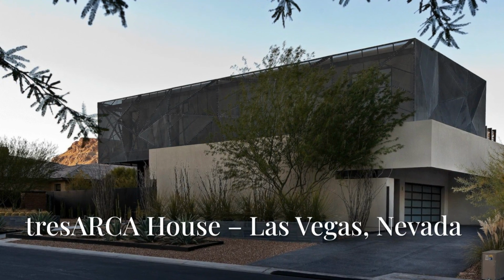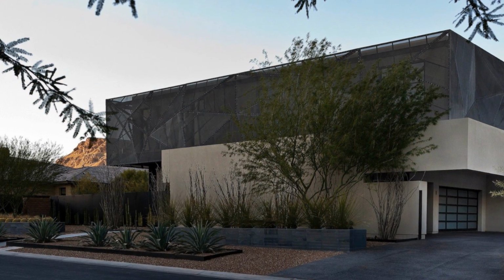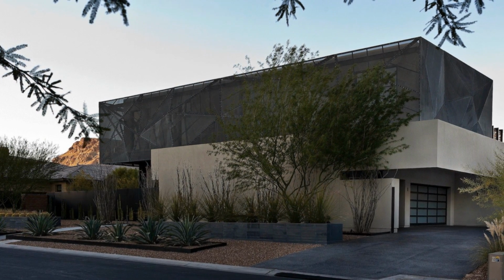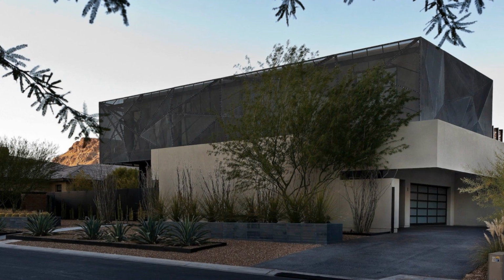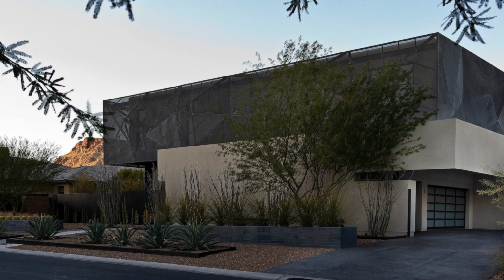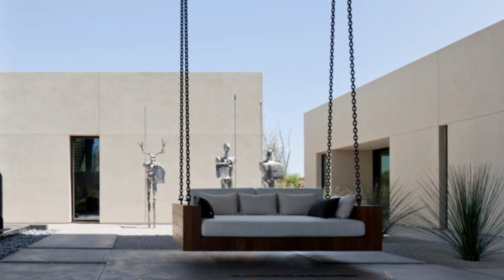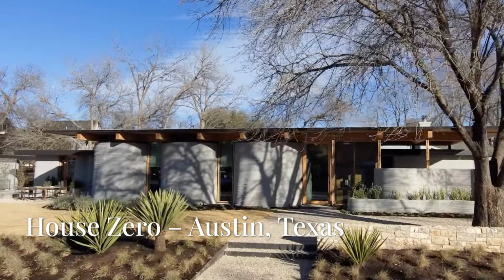Next, let's head to Las Vegas for the Tres Arca House. Forget the Strip. This home is a showstopper in its own right. Designed by Assemblage Studio, it uses river rock, marble, and granite. The stacked form is all about indoor-outdoor living. The net screening on the upper story protects from the harsh sun and casts amazing shadows that make the walls look like art. Now, check out House Zero in Austin, Texas.